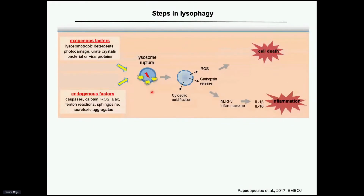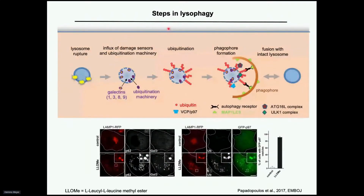And there are pathways that deal with these damaged lysosomes. One is repair, which turned out to be mediated by escort proteins, and there's also signaling involved that induces reconstitution of new lysosomes. But what we focused on is the removal of the damaged lysosomes by autophagy, termed lysophagy. This is initiated by the influx of cytosolic lectins, so-called galectins, that get into the lumen, but then bind to the sugars and are trapped in these lysosomes.